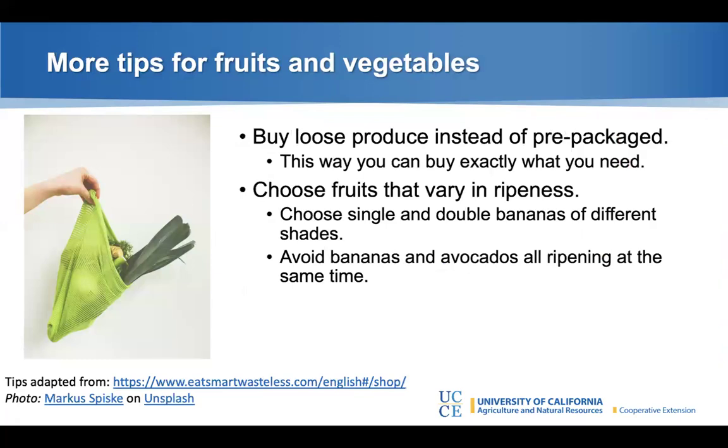And then a couple more tips. It's usually a better idea to buy loose produce instead of prepackaged, because then you can buy exactly what you need. And you can also look to see what the quality is of each piece of fruit or each vegetable. Then also choose fruits that vary in ripeness.